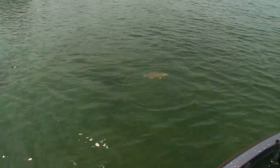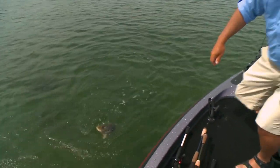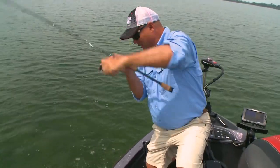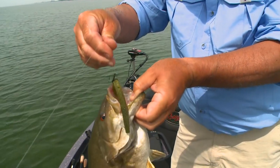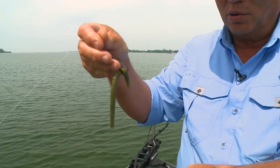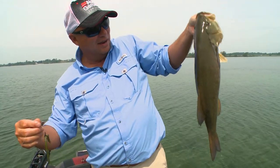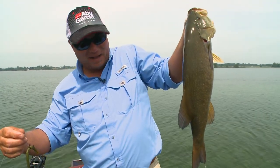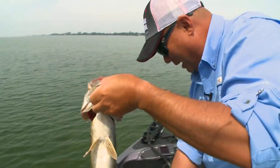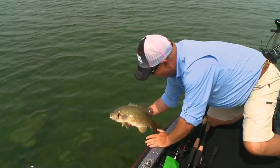This is a pretty cool bait here. It's a Berkeley Havoc flat dog. It's just gonna pop right out, and I've got a tandem hook on there with an O-ring, and that's pretty good smallmouth right there. Wow, that's not bad. So I'm just gonna put this one back here. Look at that.